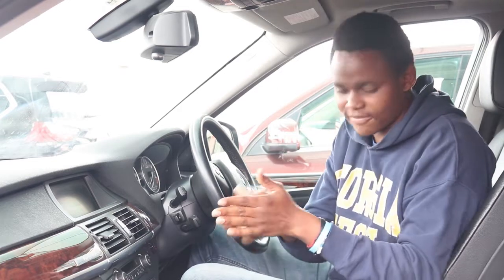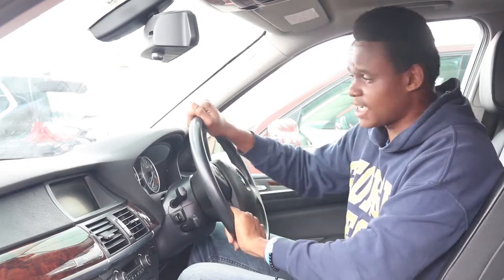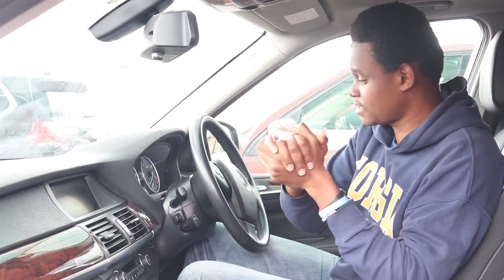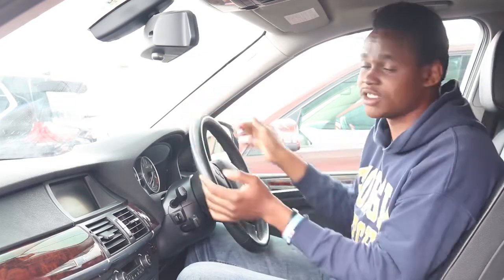So there are so many other features inside this car that we really need to look at. Number one, we just look at the steering, guys. The steering wheel is automated. It is an automated steering wheel. By that I mean, when you put on the car, it adjusts itself to where you set it. It has different memory settings, you set it the way you want to adjust it.